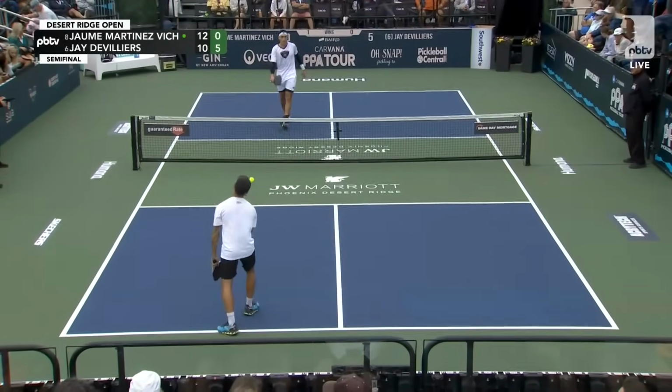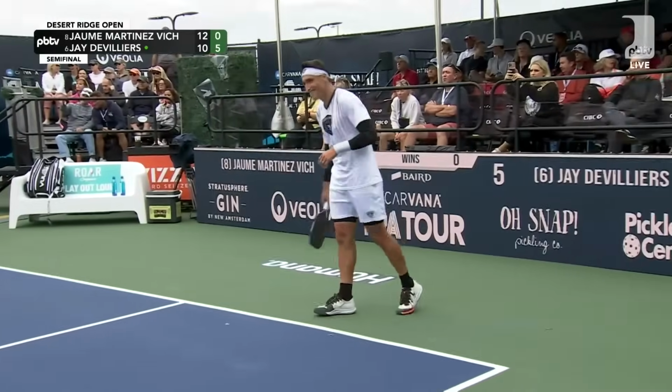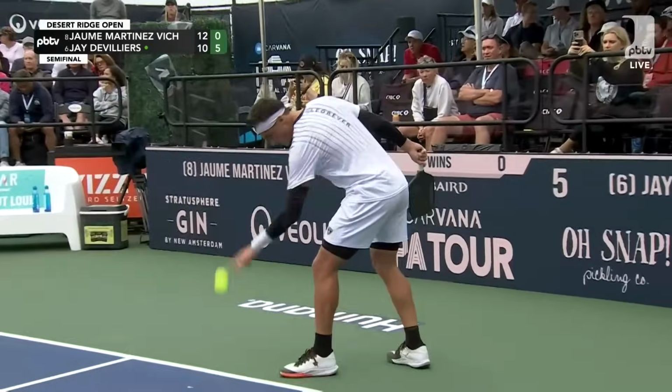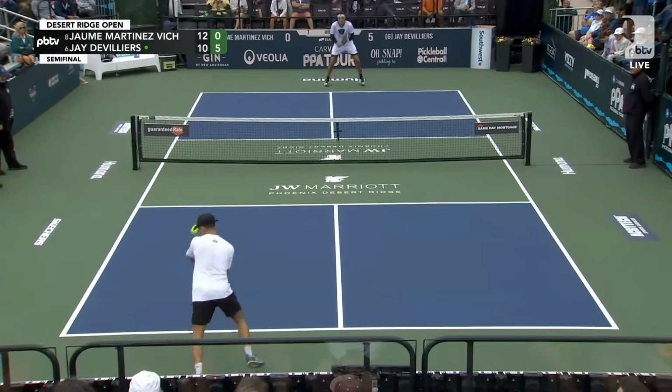Yeah, and we'll see if Jaume possibly just kind of goes for broke in the second half of game two, knowing that he's not in a perfect position to just grind and battle all the way through. You know, he's going to stay in it mentally, but he knows with that game one in his back pocket.